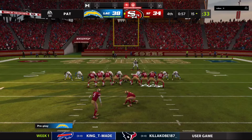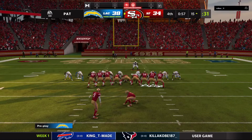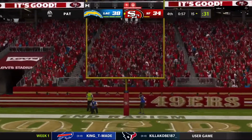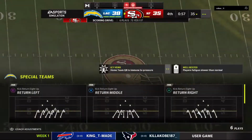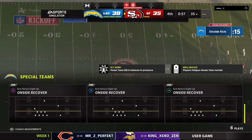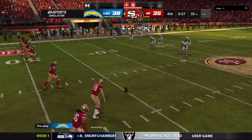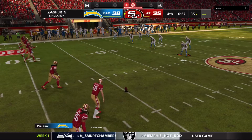Gold to add the extra point. And the lead is down to a field goal now. Time definitely of the essence now, just under a minute to play, and here we go.